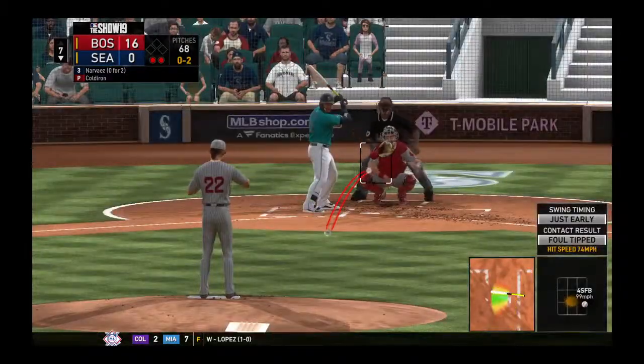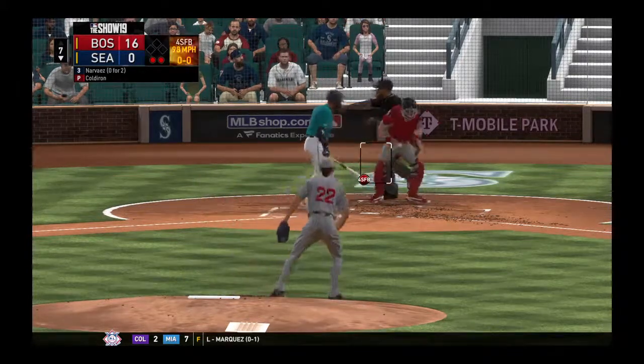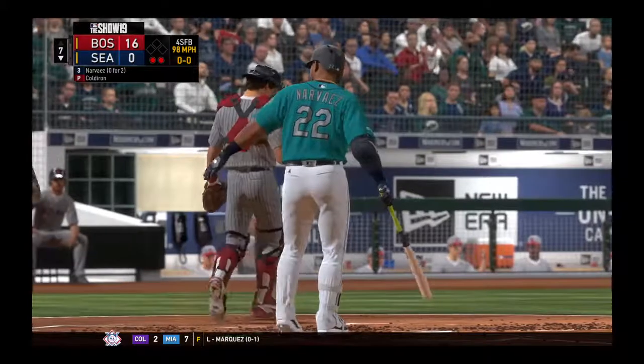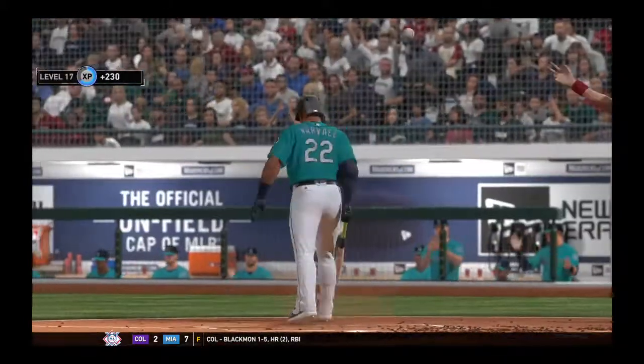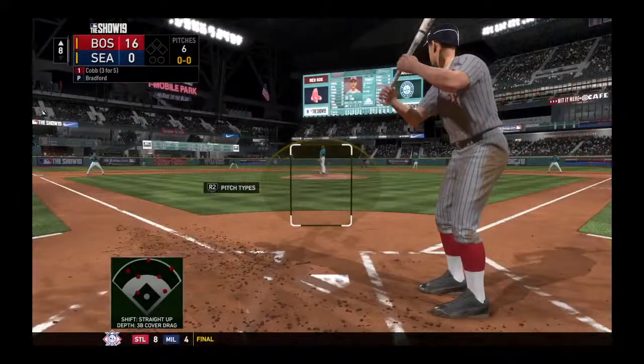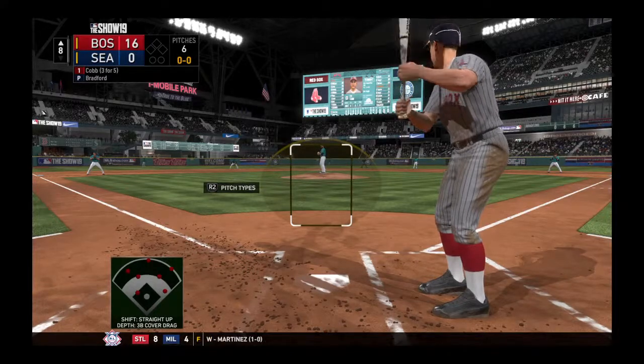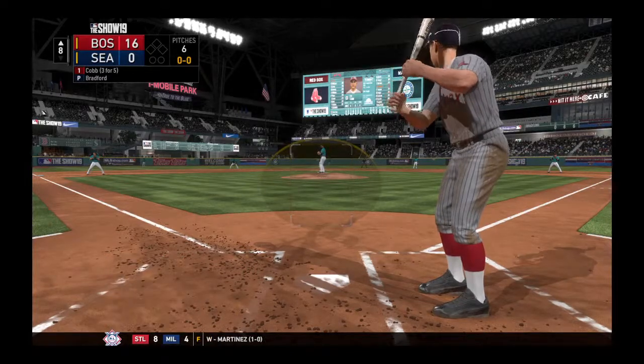No runs, no hits, and no errors in the game for the Mariners to this point. And he struck him out to retire the side, so he's through 7 complete, still working on a masterpiece. So the batting order turns over now and set to go, Ty Cobb. He'll start things out for us here in inning number 8.